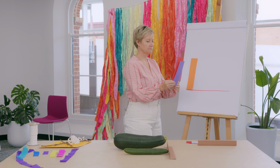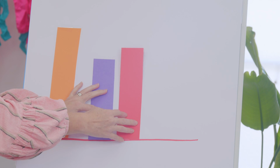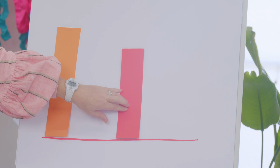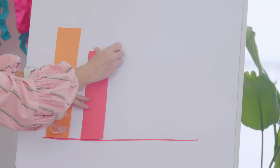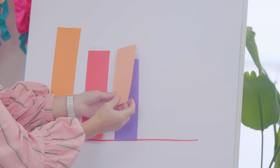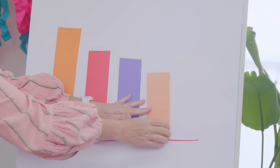Let's compare two more. Using our baseline, which is longer, the purple card or the red card? Can you tell? The red is longer, isn't it? Shall we stick it on? Let's compare some more. How are you going? Let's put the purple on the baseline and the pink. Can you see which one's longer? It's the purple one. Let's stick it on.